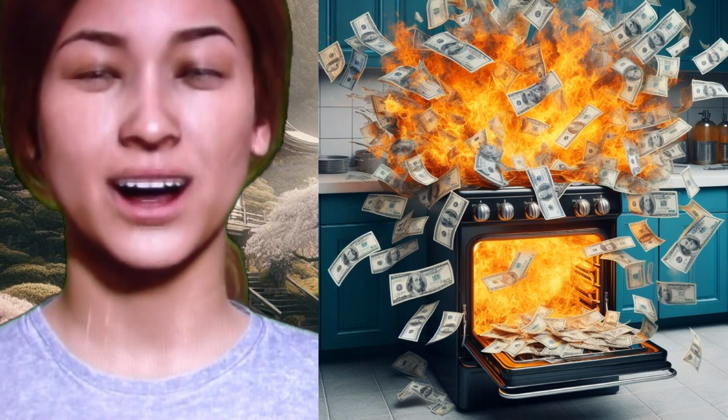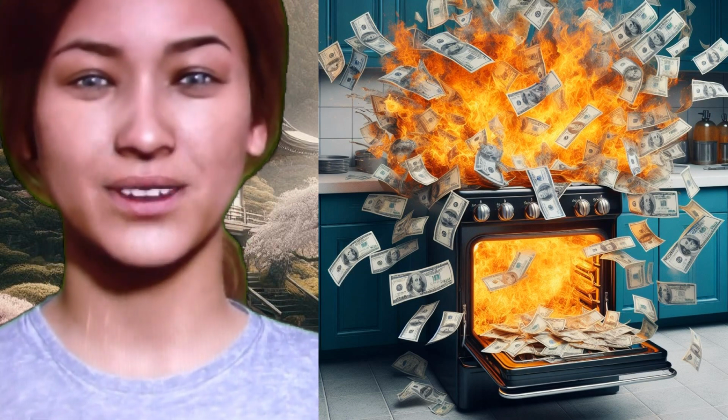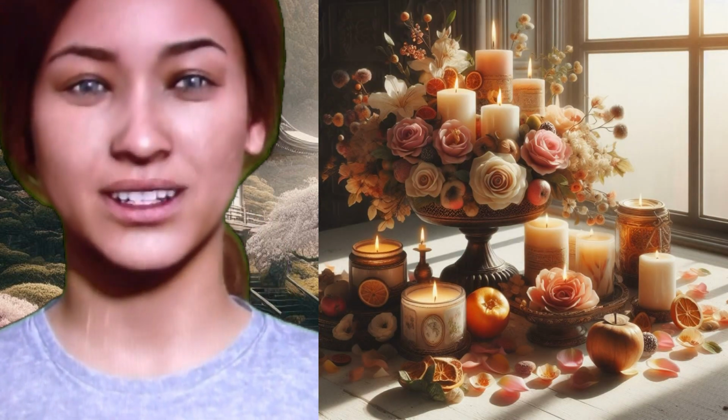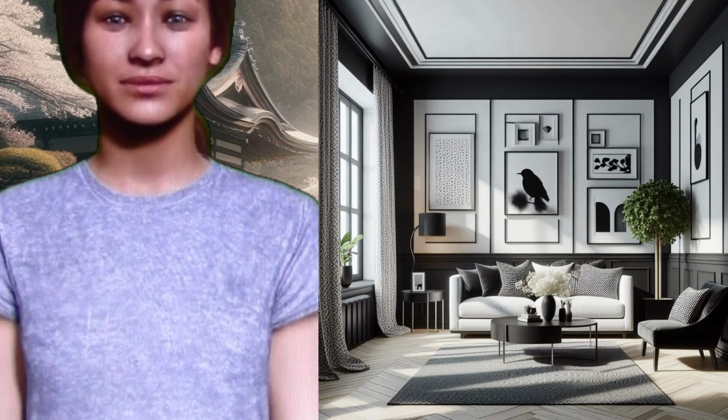Position your stove in a way that enhances your wealth and abundance, preferably facing the entrance of your kitchen. Use scented candles with calming fragrances like lavender or chamomile to create a relaxed atmosphere. Place a small, healthy plant on your desk or near your workspace to improve air quality and increase energy levels.